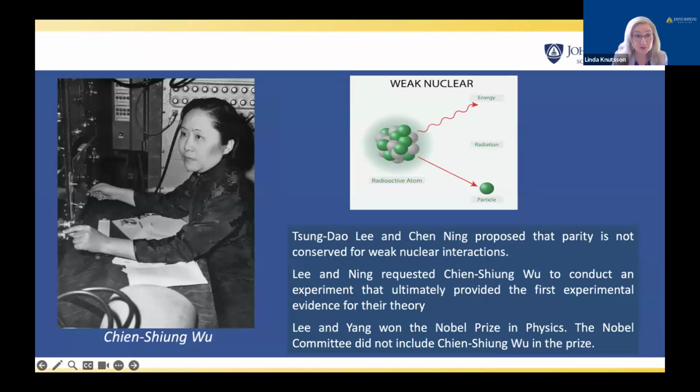So Chien-Shiung Wu, she worked actually in the Manhattan Project, and she was the first woman that was hired as faculty in the physics department at Princeton. And what is interesting is that the university then only had an all-male student body. And she was the leading physicist on beta decay. So therefore, physicists Tsung-Dao Lee and Chen Ning Yang asked her to design an experiment. And the purpose was to test the theory of parity for weak nuclear interactions. And her experiment confirmed their theory, for which they won the Nobel Prize in physics. And the Nobel Committee didn't include her in the prize.